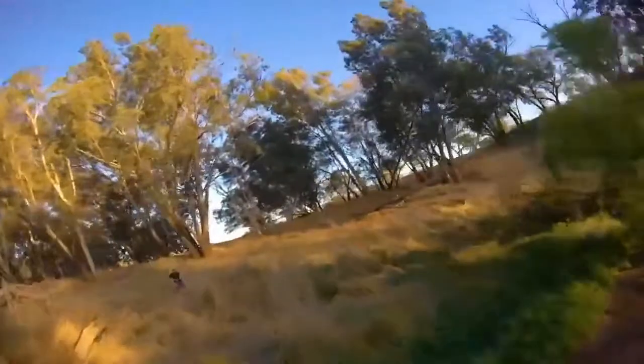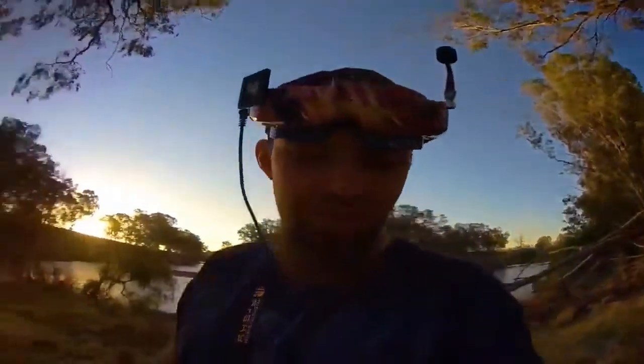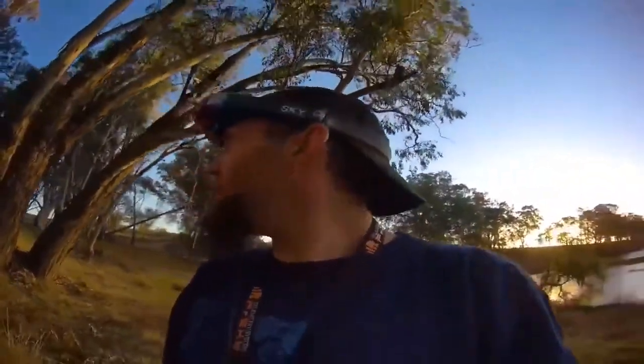Flying over the water, it's not so easy. Yeah, if I did crash in the water, I'd be going swimming. But I've actually landed in the water a couple of times by accident, and you just unplug the drone, get it out of the water as quick as you can, unplug it and put it in front of a heater overnight, and it's usually right to fly the next day.